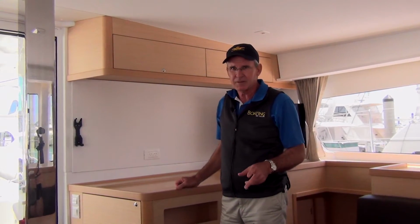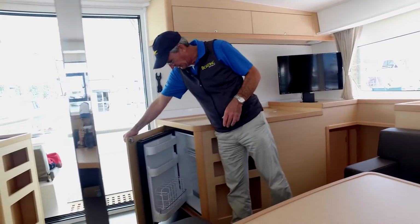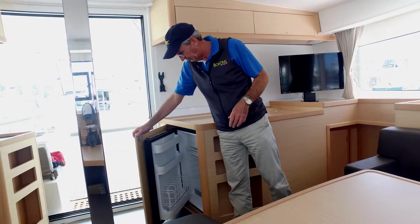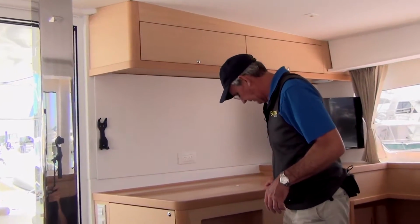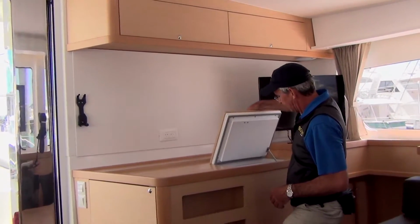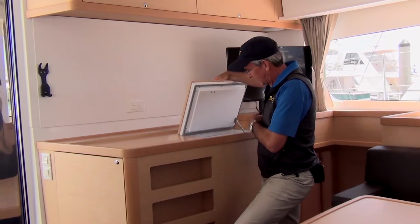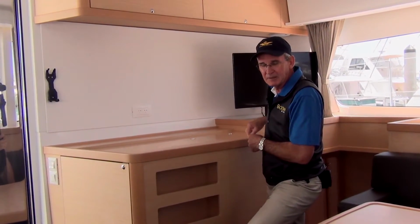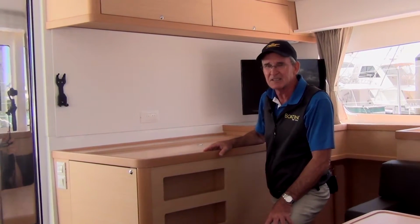This vessel has got a front-loading fridge over here, which is absolutely great to get stuff that you're looking for very easily. It's a nice spacious one as well. And then it's got the top-loading freezer over here. So you've got the best of both worlds, really. It's an ideal setup for carrying lots of supplies when you're going to be going away for a week or a 10-day sail.